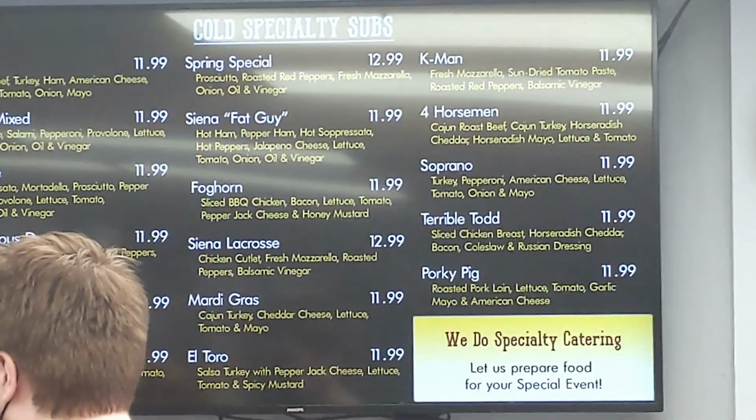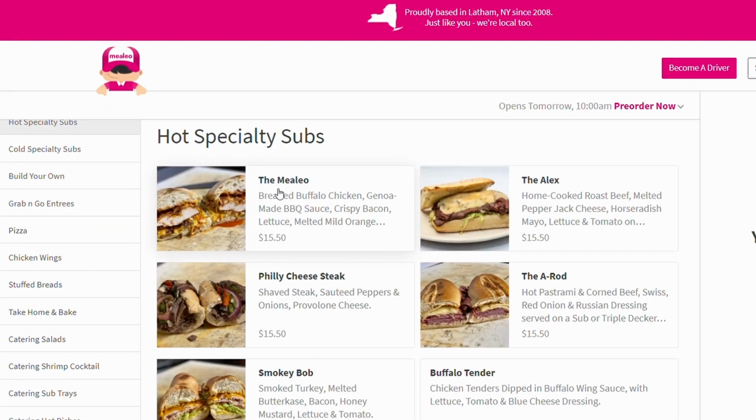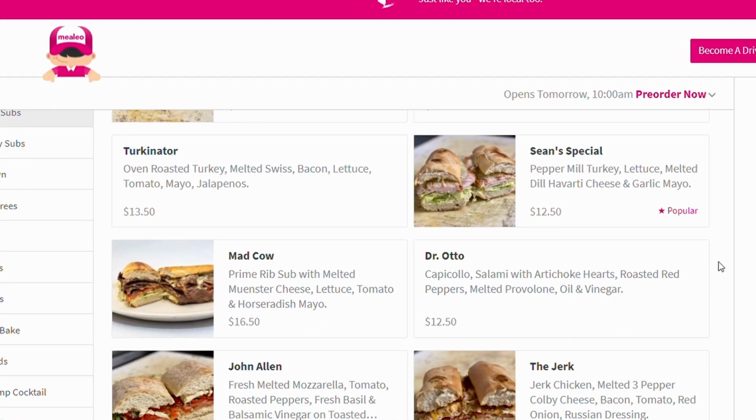Actually walking in, it was difficult for me to narrow down the different sandwiches I was gonna have because they're all named something really creative. The guy was like, what can we help you with? And I love service like that, except you need a minute to digest, especially when the sandwiches have names. Like there was something called a Four Horsemen, which has Cajun roast beef, Cajun turkey, horseradish cheddar, horseradish mayo, lettuce, tomato, which sounded really interesting.